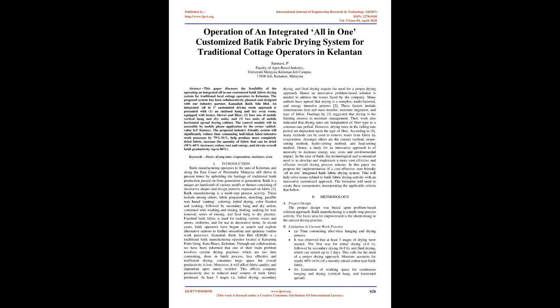These include, among others, fabric preparation, sketching, paraffin wax-based canting, coloring, initial drying, color fixation and soaking, followed by secondary hang and dry action, continued with washing and rinsing, boiling, soaking for wax removal, series of rinsing, and final hang to dry practice. Finished batik fabric is used for making various wares and attires, uniforms, and for use in decorative items.